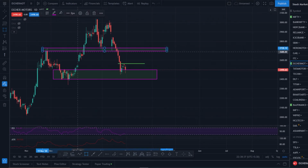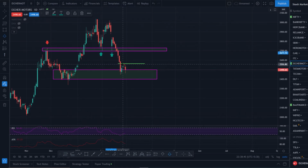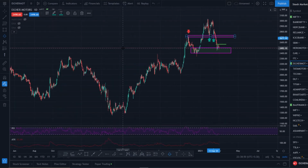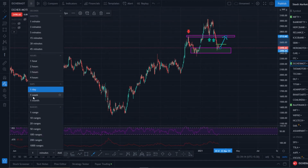One of the reasons is there is quite a lot of structure over here. You can see the structure over here, and you have structure over here as well. Second, if you zoom out and check it, you will see you have a good uptrend, and we have a potential head and shoulders as well. If we have a break and close above this neckline, the market will do something like this. Probably you will not find it easy to see on this, so let's look at the weekly time frame.